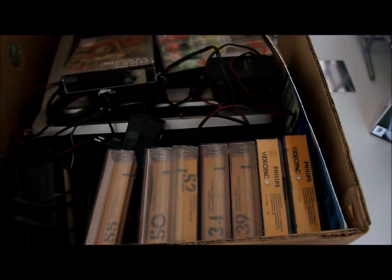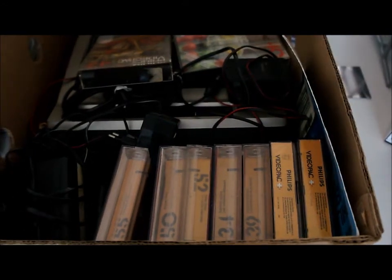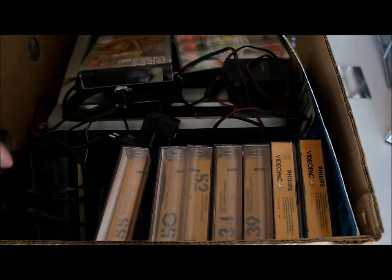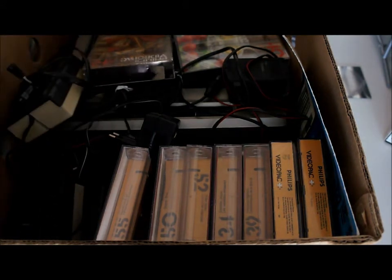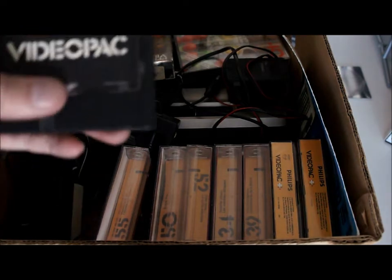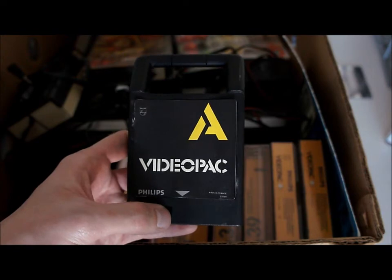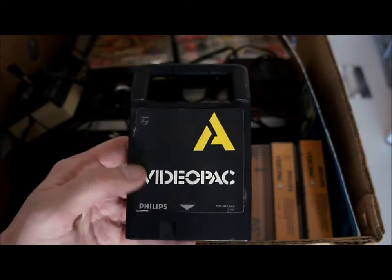I've showed you some video pack games in the last few weeks because I have been buying video pack stuff. Not for my collection, but because they're actually more popular than I thought. And in the Netherlands they're quite easy to find because Philips is Dutch and we're Dutch. This is the A cartridge, and I think it's for teaching Morse code or programming, one of those two things.